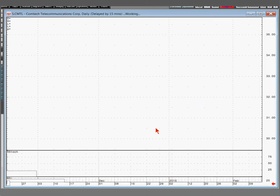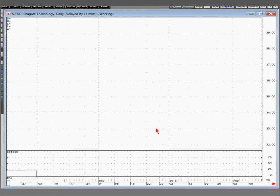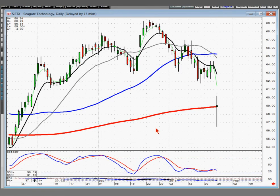CMTL. Looks like it had a failure. You're probably in a bobble. If it opens lower, you close out the position. You see what it does once it gets back to the T-line, and then you can buy it if it comes back up through the 50.